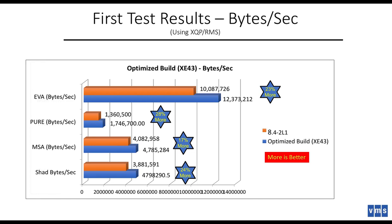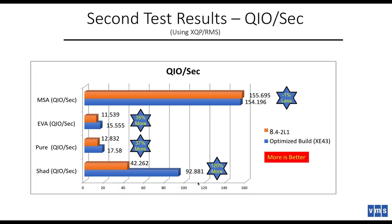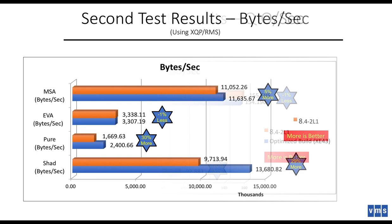For the second test, which we ran with the IO file exerciser by itself, we received anywhere from -1% for the MSA to more than 120% for just doing a shadow disk environment within the server itself. The Pure Storage got the most with a 37% performance increase here with QIOs. And for bytes per second, on the next slide, you can see again -1% on the EVA up to around 30% on the Pure. Again, your mileage will vary depending upon the I/O infrastructure and the environment you have set up.